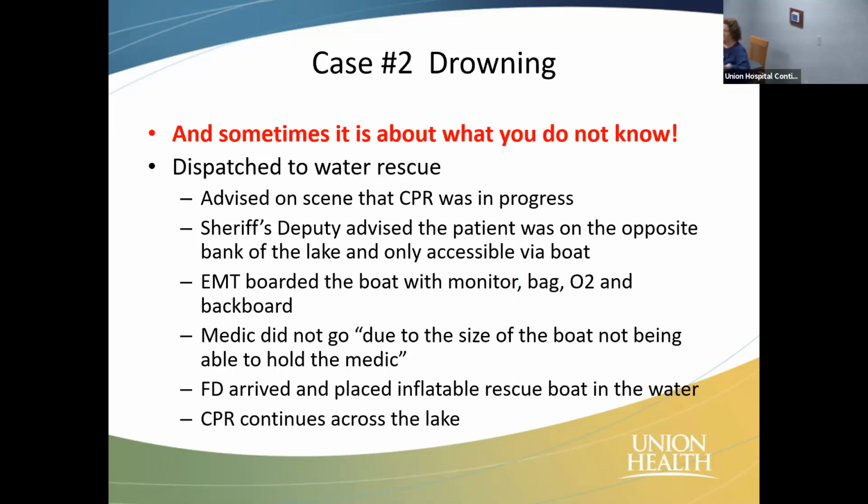So this is the lake on 150, the Isaac Walton Lake. And there's this big, they call it an island. It's really just a big fat sandbar. But anyway, he's on the other side, okay? So the EMT gets on the boat with the monitor bag, O2, and backboard. So this is a little John boat. And so the medic did a phenomenal job recognizing that that boat was not going to hold him and equipment, okay?